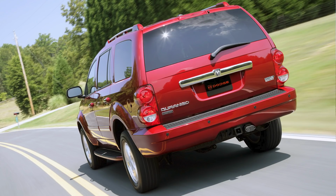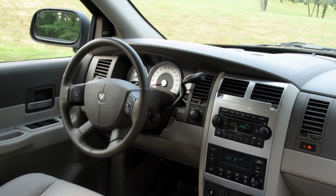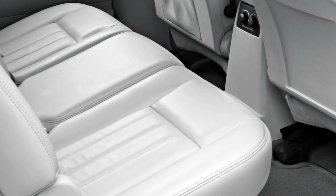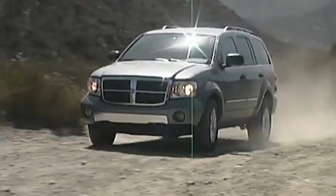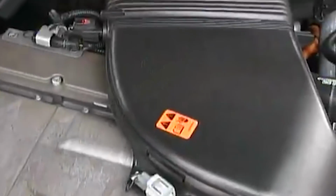These were fully loaded with leather heated seats, power tailgate, trailer sway control, and a rear park assist system. The only possible add-ons here would be the rear DVD entertainment system, power sunroof, and trailer tow package. This system was developed by BMW, Mercedes-Benz, GM, and Chrysler in unison, and they used an electrically continuously variable transmission along with the 5.7-liter Hemi.